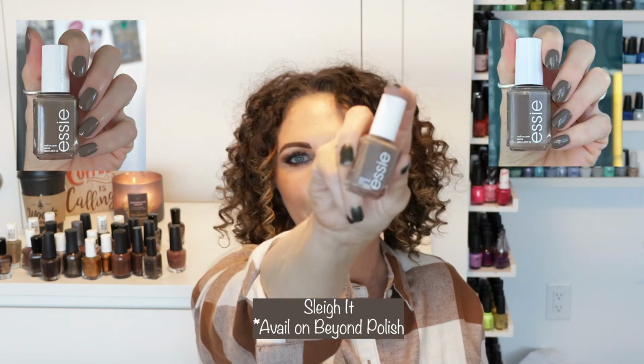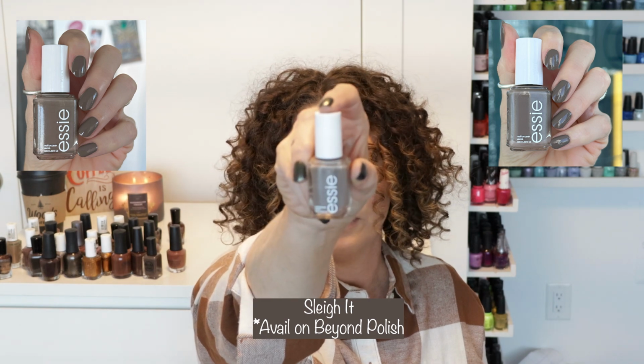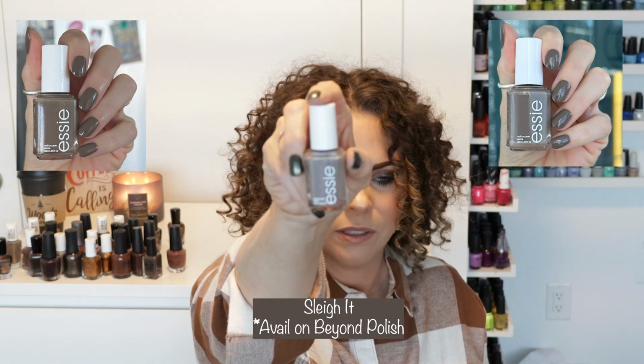Okay, next up, this is almost like a gray tone brown, or it might be a brown tone gray, I don't know, but it's called Slay It. It was released with one of the winter collections, and I just love the way this one looks on the nails. It's a very gray leaning brown, if you can even call it a brown, but like I said, it's my favorite browns, and I'm including it in my favorite browns.